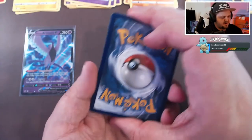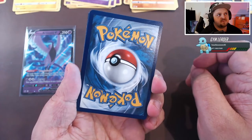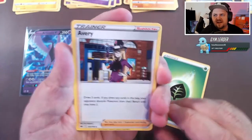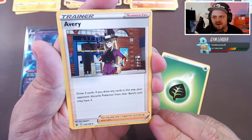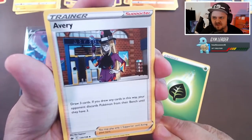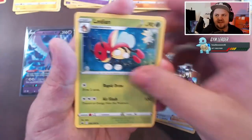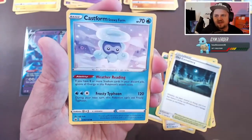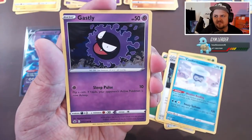One, two, three, four. All right, let's see what we get. I'm going to guess fire. Nope. We got Avery, who is a person. I love their outfit, though. It's pretty cool. We got Letty Ann again. We got old creepy cemetery. Cast form, snowy form. We got Ghastly, one of my favorites.